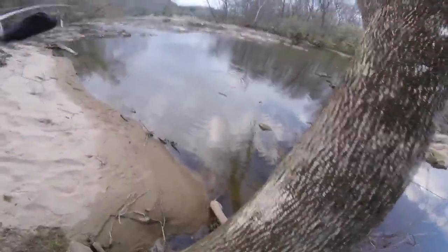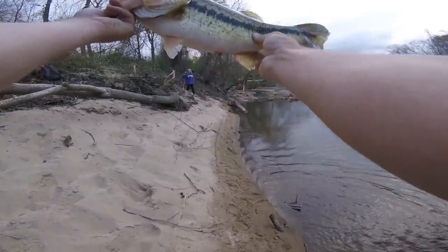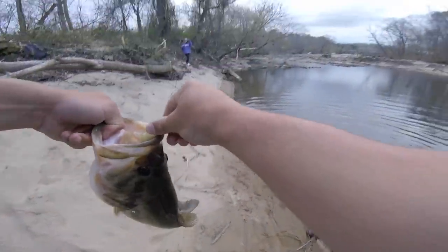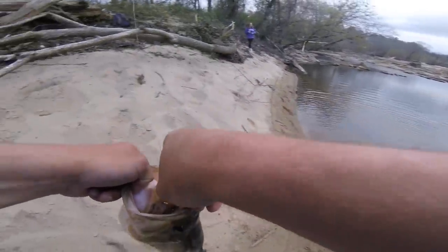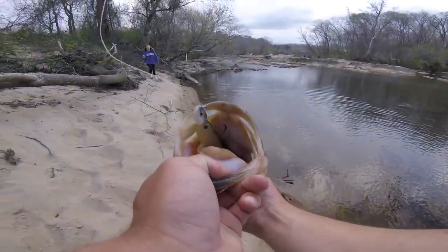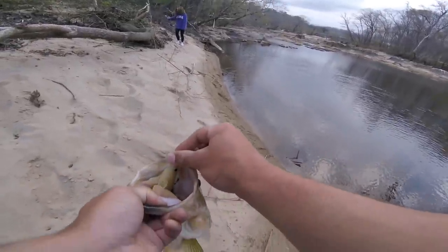Oh, there it is. Oh my gosh, that's a big one. Oh, come here. Oh my gosh, come here. Look at that one. Oh my goodness. That's a 5 pounder right there. Oh my gosh. Whew. On the big swim bait, look at that thing. Choke that thing. Oh my goodness. Straight in that mouth. Oh my gosh.